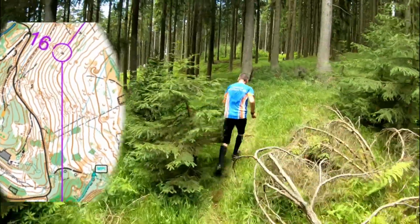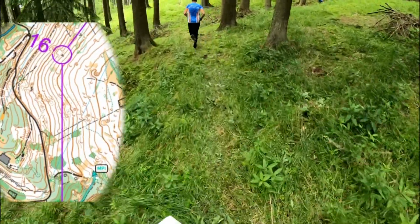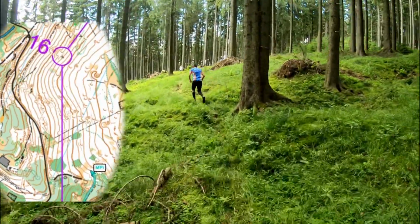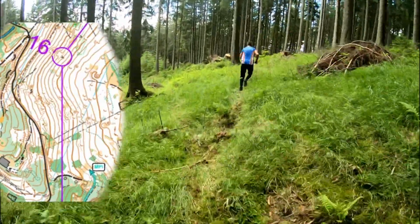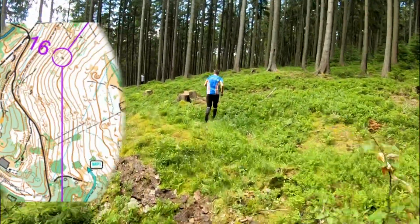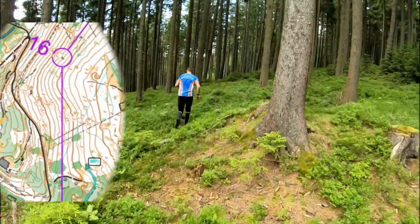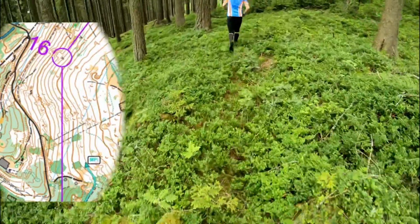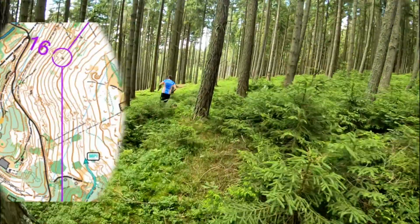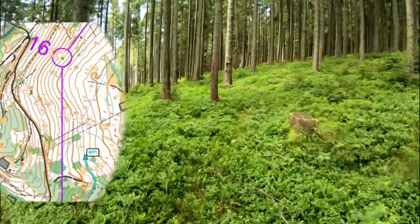So here we got to the part where there was this small valley or erosion. It was still okay to run, and I started to look for these clearings and small patches of young forest that were my anchor points. At this point, it was clear and easy to navigate, so I had no troubles here. But let's fast forward it a little bit again.